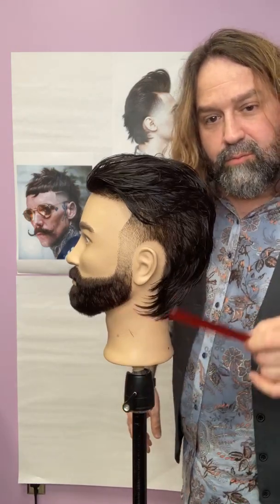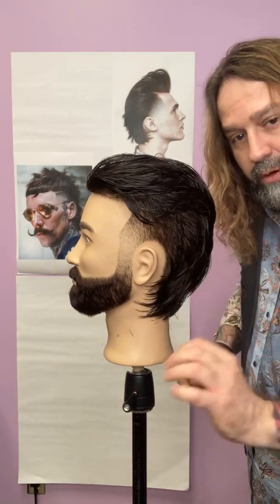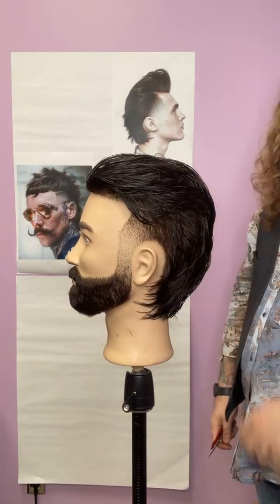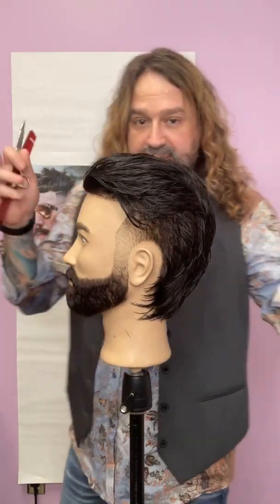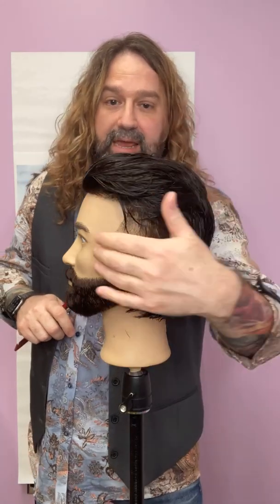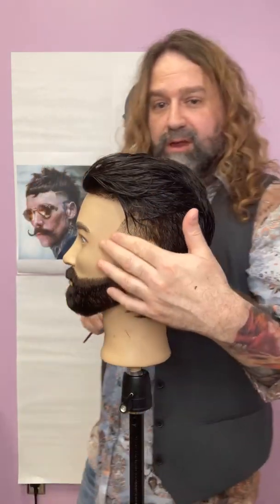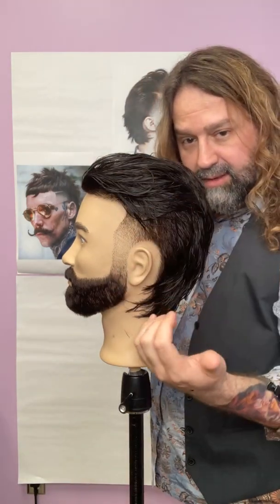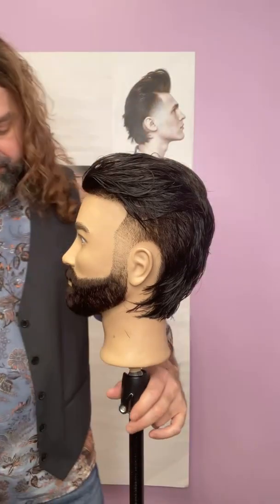As you can see, that really creates a really nice soft forward motion with that hair so that it doesn't get really ducktaily, but you can still maintain that really super sharp fade in front of the ears here, and then that comes back and you have a little bit more length to play with there in the back.